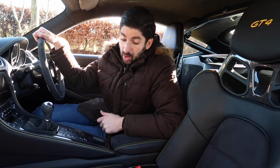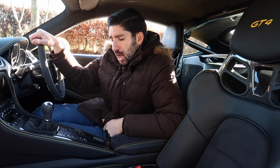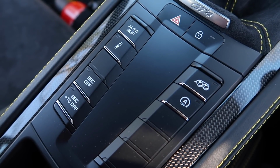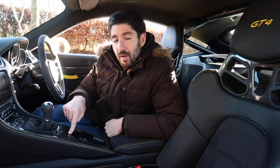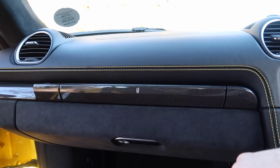I mean, other things that we get on this, we get the Sports Chrono package. We've got so much carbon fiber here as well. Interestingly as well, in the old car, this auto blip button used to be called Sport. What this effectively is, this allows you to, I guess, when you don't want to heel and toe and you're a bit lazy, or if you just don't know how to heel and toe, this specific button will just effectively enable the car to do it for you. And I can guarantee you it'll probably do a much better job than you do, but it's more fun when you do it yourself. Porsche very good at hiding their cup holders, aren't they?